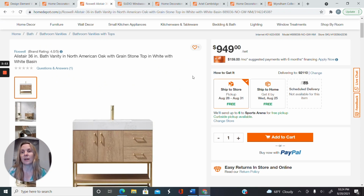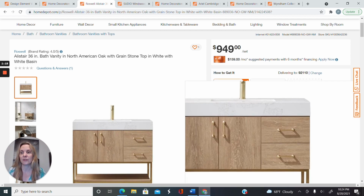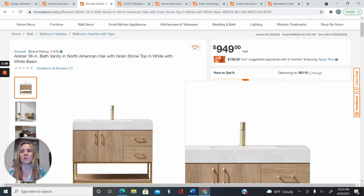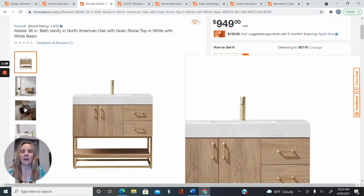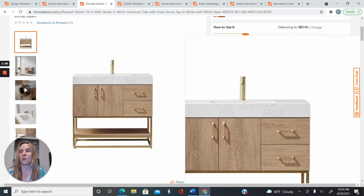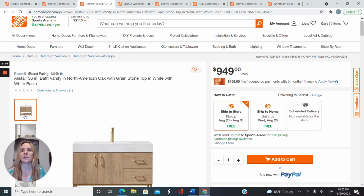this is like a North American oak with this really thick top. So this looks very modern, very custom. It's a smaller vanity. It's 36 inches. So if you live in California like me, that's probably perfect, but it's $949, which is not bad for something that looks so high end, right? And it has this single sink hole, so you can get one of those really modern faucets. So this one's really cute.